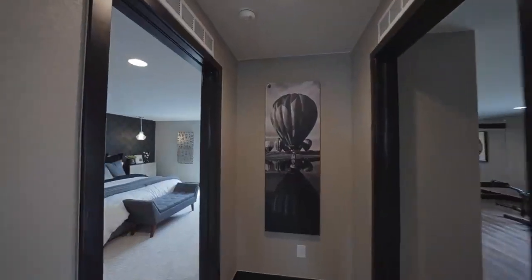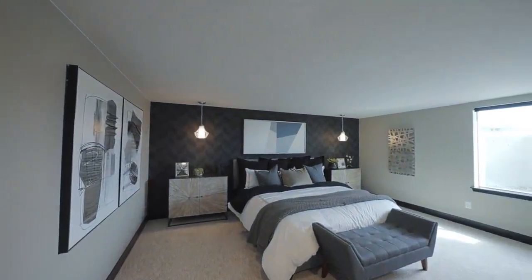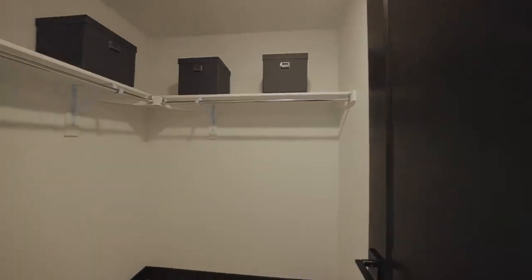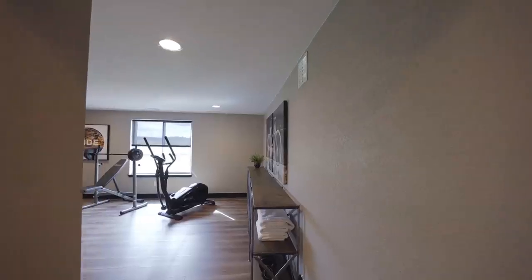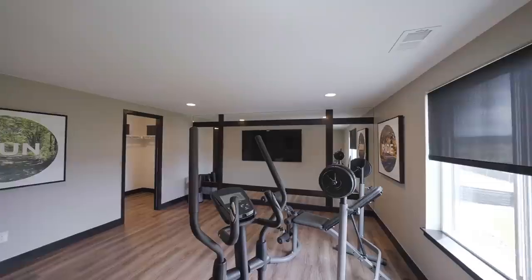Right down the hall are two large bedrooms, and both come with walk-in closets. Take a look. This last bedroom is a perfect space for your home gym.